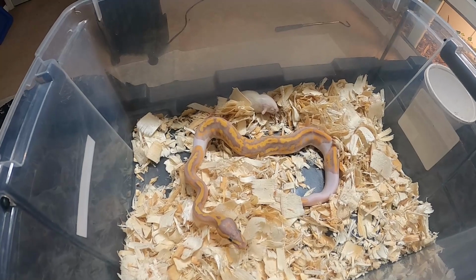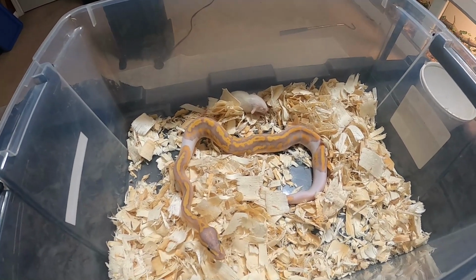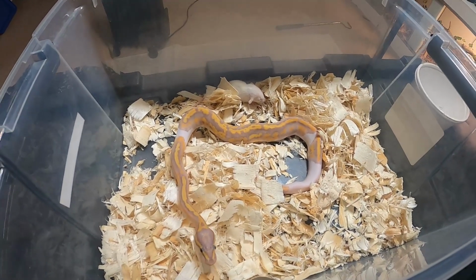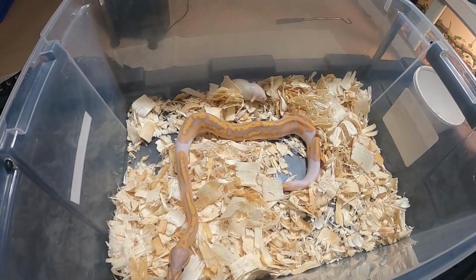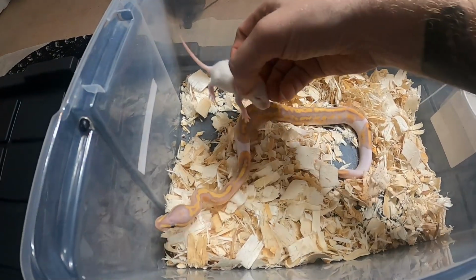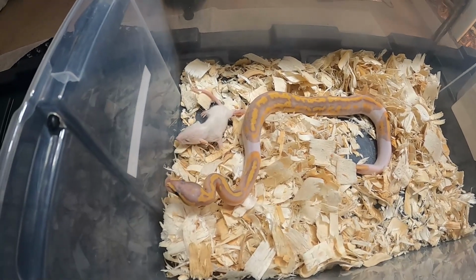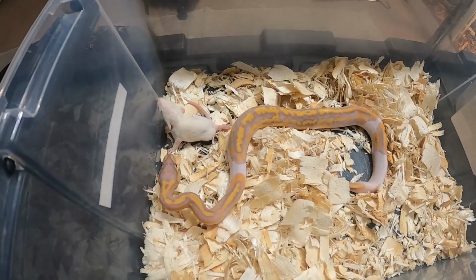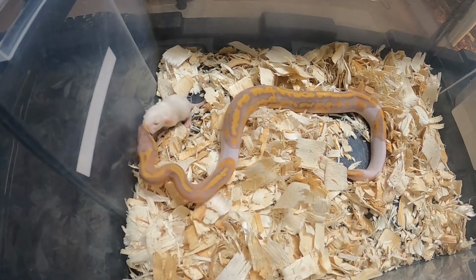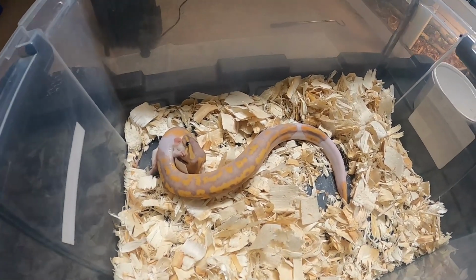And so, I would just personally say, if you have a new ball python within the age of 2 to 4, 5, 6 months, do your best to try to feed it live, especially live, or definitely rats. But we'll see if she eats. I hope she eats, because I want to show you guys. There we go. Perfect. There we go. So this will be the third meal for her.